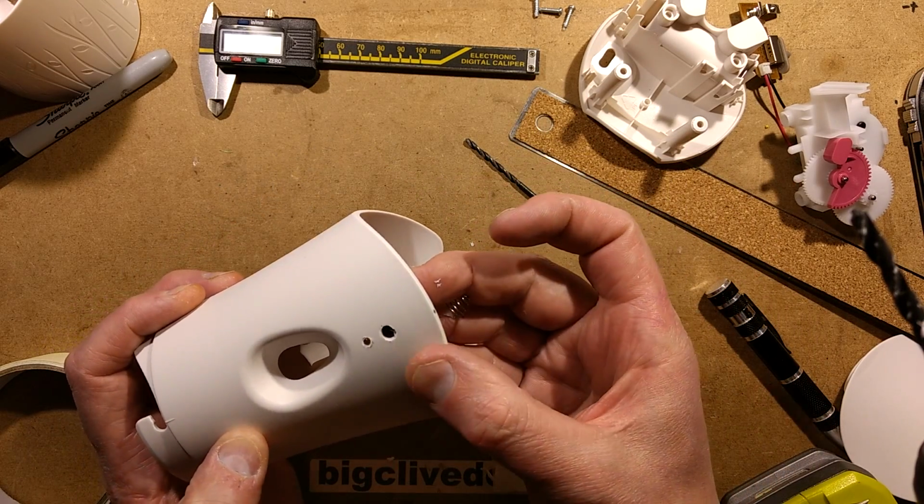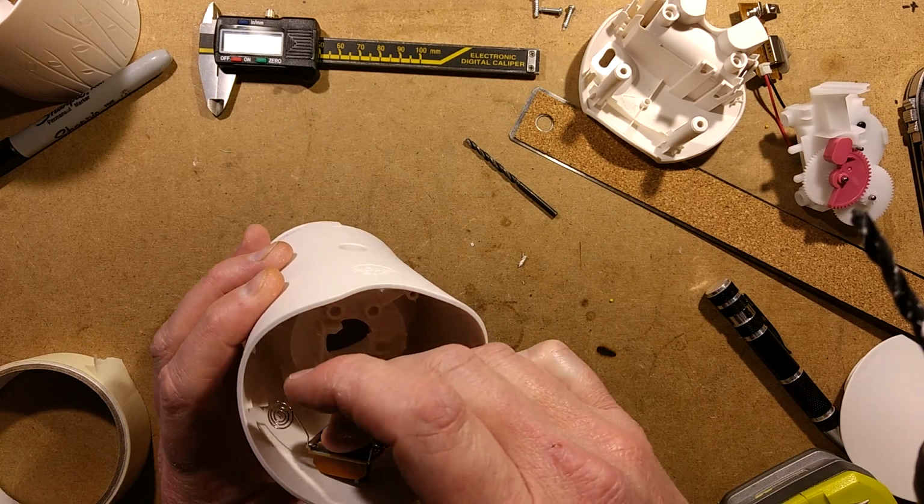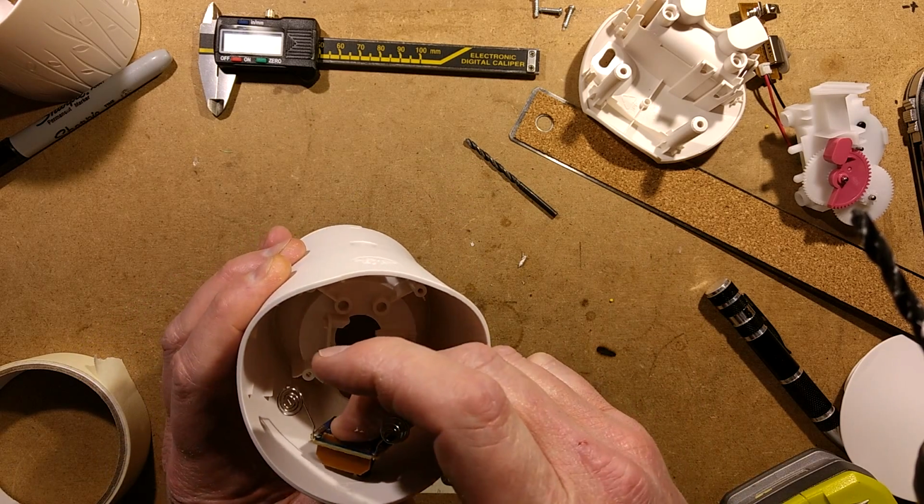How's this going to look? Okay, that's looking pretty good.